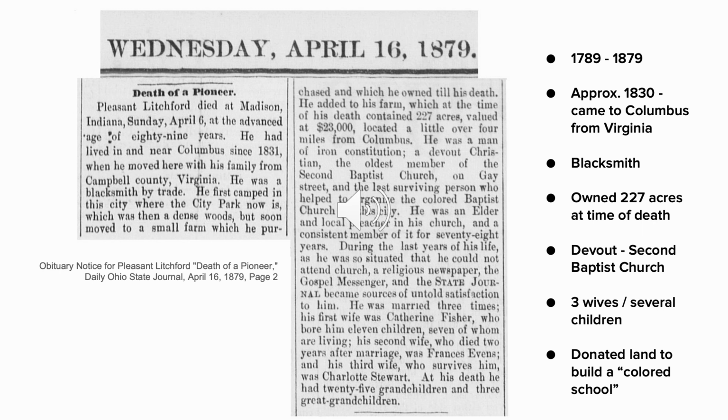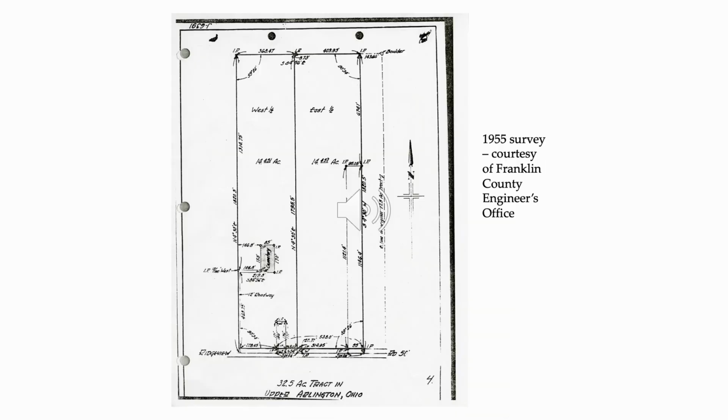What isn't here, and we do have documentation of, is that he donated land to build a colored school just to the east of today's Tremont Elementary School. Unfortunately, we don't know anything else about that colored school, but we definitely know that in 1955, when the schools were getting ready to build that Ridgeview Road High School, and this shows a drawing of that property, the school's property there, you see the little notation in the lower left, cemetery.